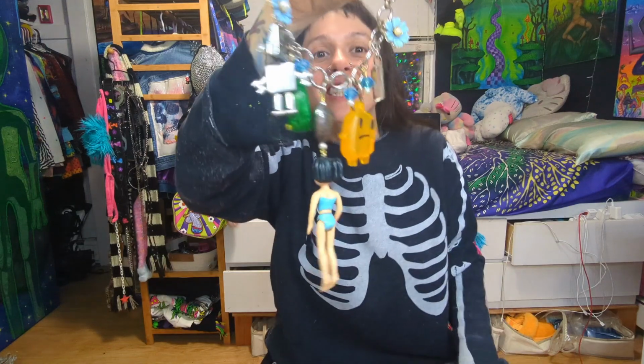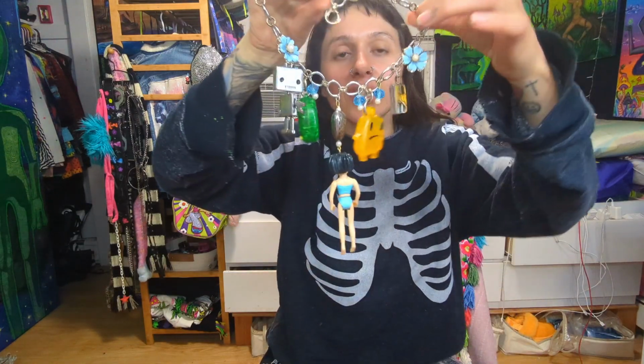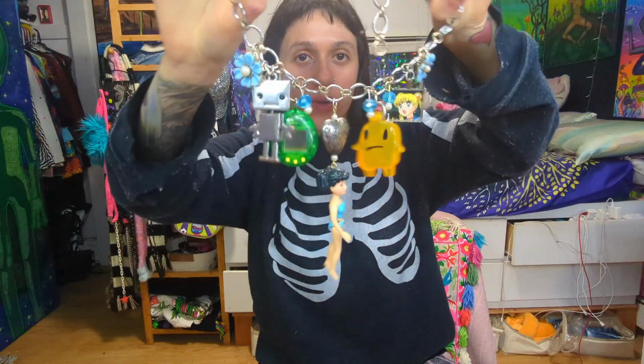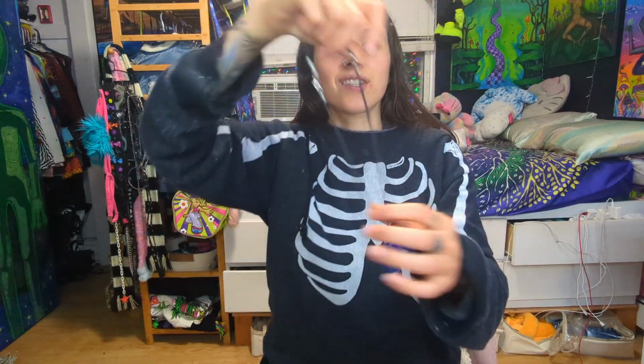But yeah, how fun is this? I saw some girl who I follow wearing a necklace like this, a chunky crazy charm necklace full of nonsense. I wanted one as soon as I saw hers, and I was like, oh, I could totally make that once I accumulate enough charms. And I finally have it. Kind of reminds me of the charm belt that I made. This is literally nothing crazy.